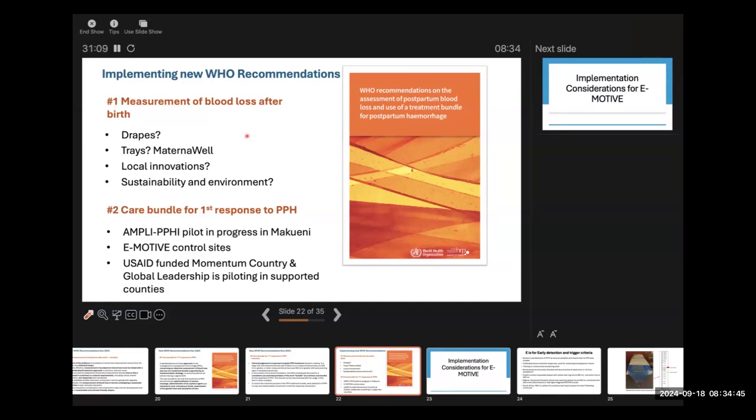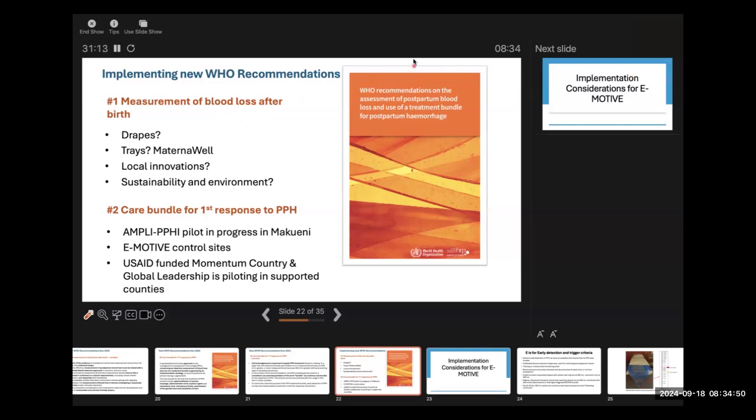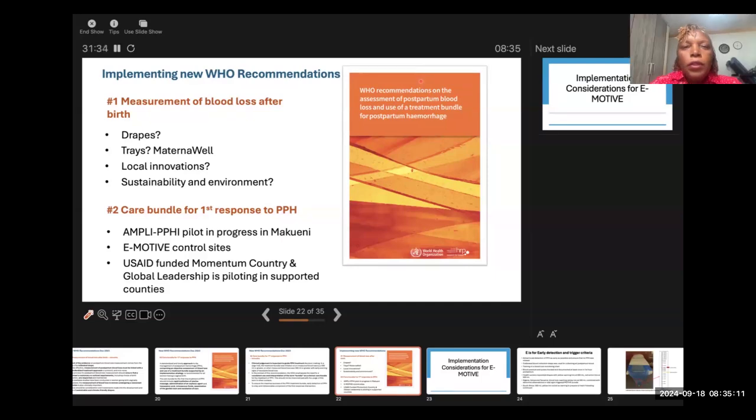Yeah, from Lodwar, we equally are in the process of trying to procure the calibrated drapes with the procurement department. So far, we do approximation and are just trying to see how much blood is lost, but not objectively measuring. Yeah. Thank you so much.